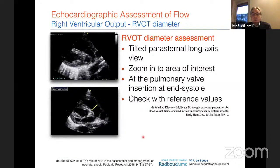If we want to measure echocardiographically the right ventricle output, we first have to assess the right ventricular outflow tract diameter. You can do that from the tilted parasternal long axis view. And then there's the pulmonary artery, the pulmonary valve, and the pulmonary trunk. You focus on the pulmonary valve, and you zoom in and you measure at the pulmonary valve insertion at the end of systole. And again, you can check it with the reference values.